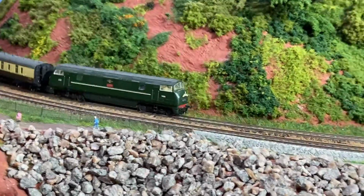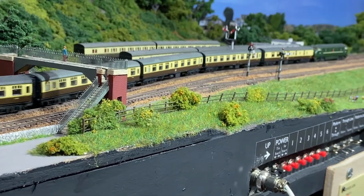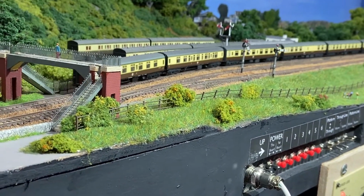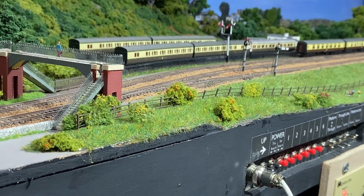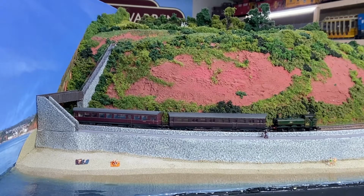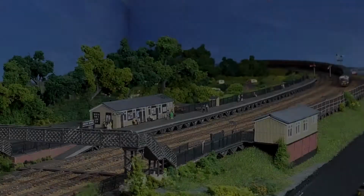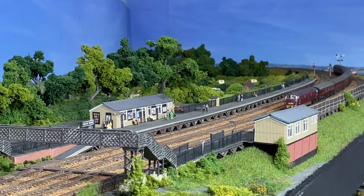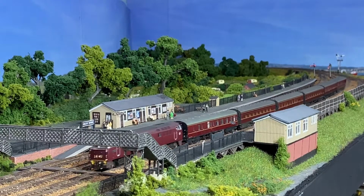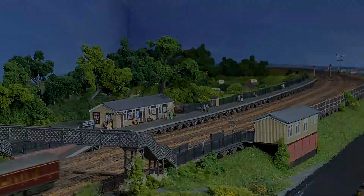Around 1960, the new Warship class diesel locos took over the top express trains. I'm pretty sure that auto trains didn't run along the seawall. This is just a bit of modeller's licence on my part. In 1961, the first Westerns appeared. The first maroon examples had a yellow buffer beam rather than a yellow warning panel.